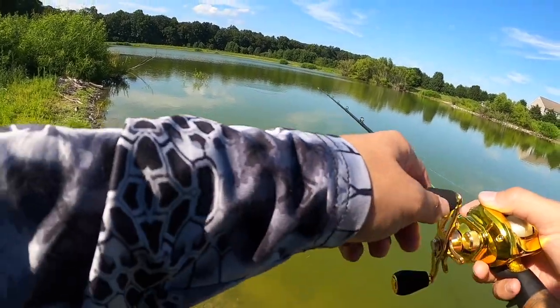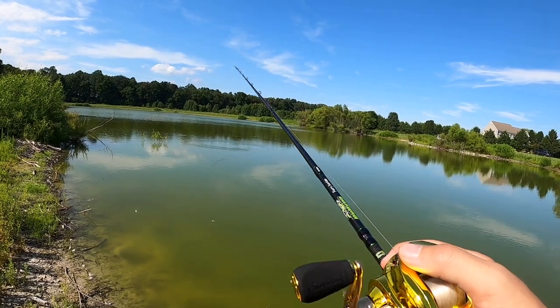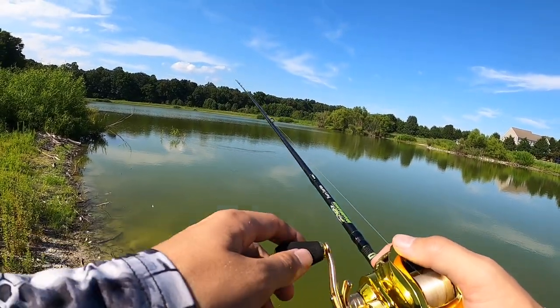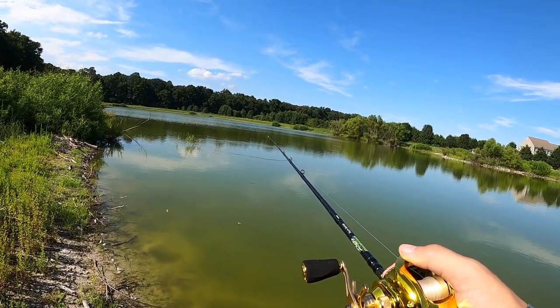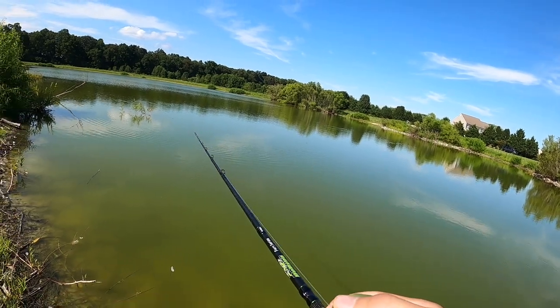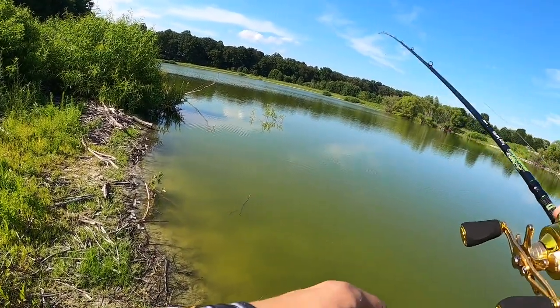Timber. So what I'm going to do, man, I'm going to toss this thing around where all that stuff was. I'm guessing it got pushed out a little bit from winds and rain and stuff. I'm going to work this very slowly along the bottom. I do wish that this water was a little more clear. This probably isn't the best color to use. Preferably I'd use like a black-blue.